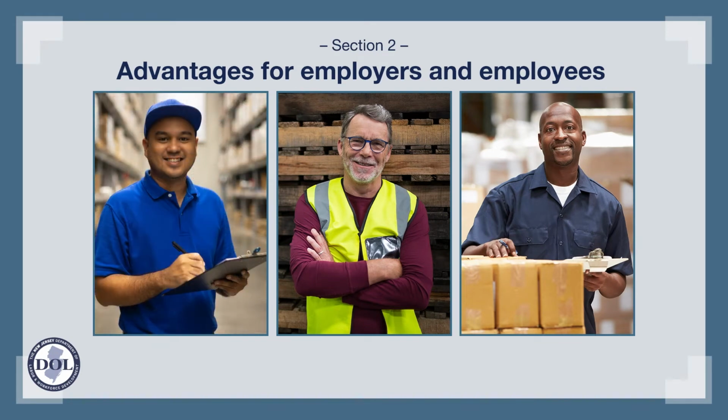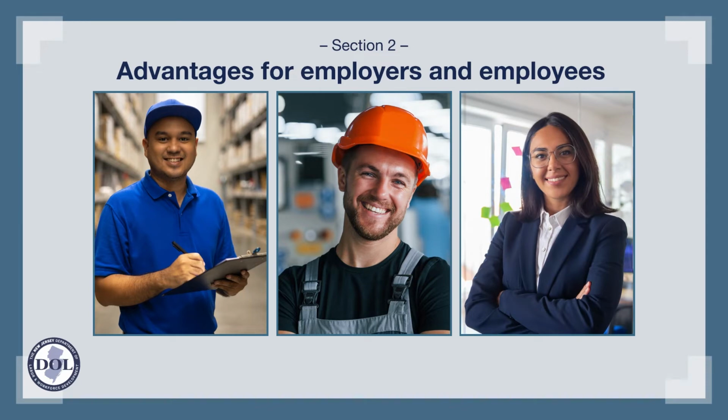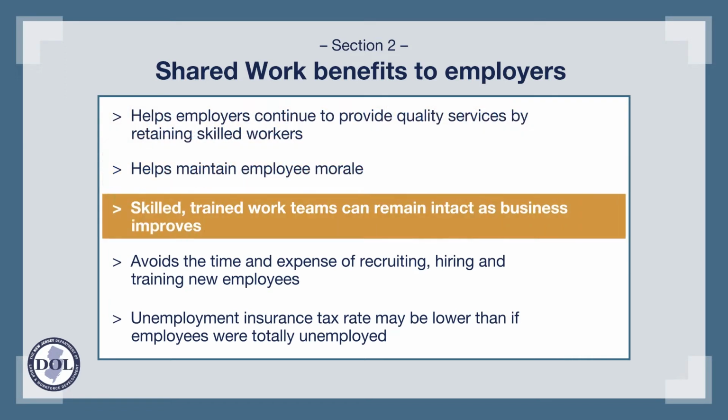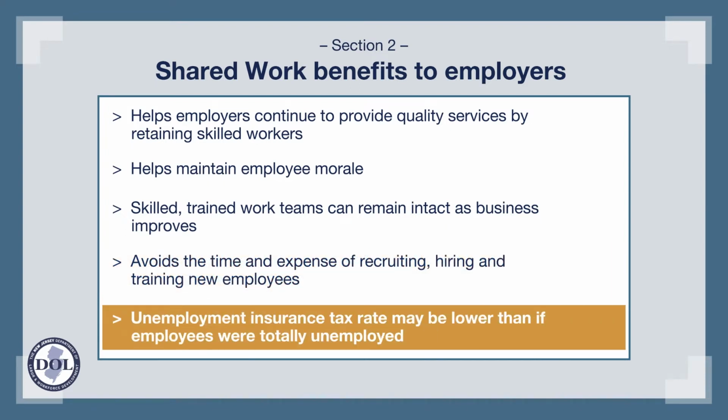Let's take a quick look at how a shared work program can benefit you and your employees. As we noted, the purpose of shared work is to avoid layoffs. And avoiding layoffs does a lot for your business, such as allowing you to keep up your level of service by retaining your skilled workers and keeping work teams together, maintaining employee morale as your business improves. At the same time, you're saving the investment of time and money into recruiting, hiring, and training new employees in the future. It's also worth noting that for some employers, your unemployment insurance tax rate may be lower than if employees were fully unemployed.